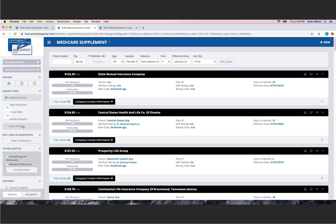The last option here is Select Plans, and this is for states and for companies that offer a Medicare Select option. For those unfamiliar with Medicare Select, there are a handful of companies, it is not very popular, and not every state has them, where they have a Medicare supplement option that provides a network. So these are Medicare supplement options with a network. If you do want those included in your results, you can click this Medicare Select or Select Plans indicator to include those in the results.